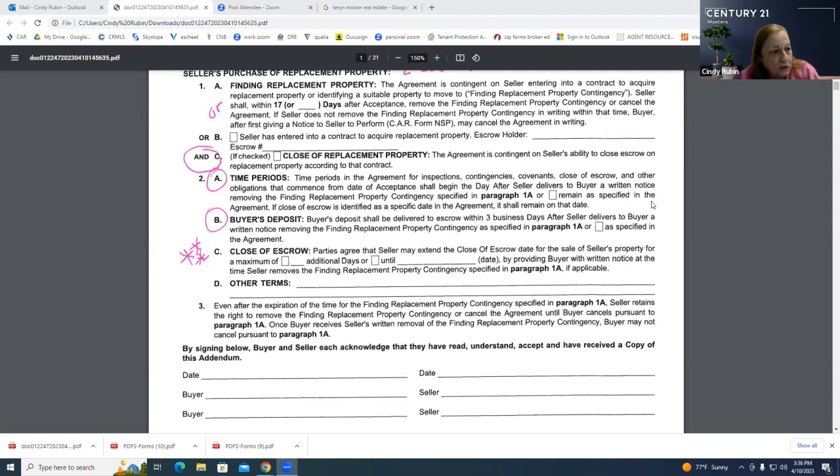The other choice is remain as specified in the agreement. And when they're talking about the agreement, they're talking about the agreement where seller is selling. So you could do that if you want this buyer to get going right now. If you don't, you're going to wait until you're ready to go, then you would check the box. Okay. There's always two, one for time periods and one for deposits.